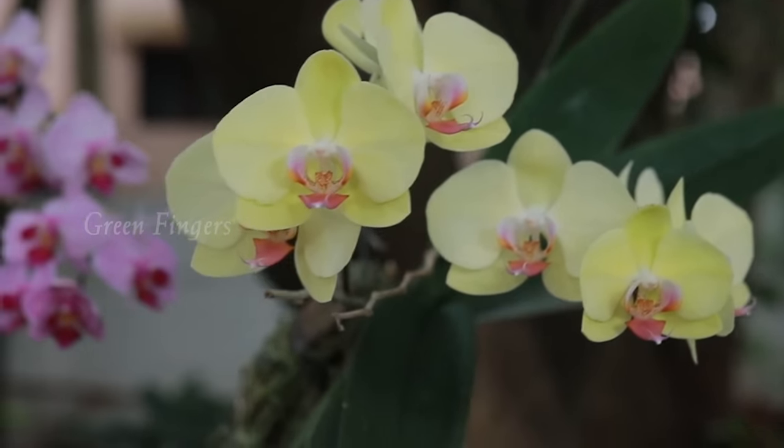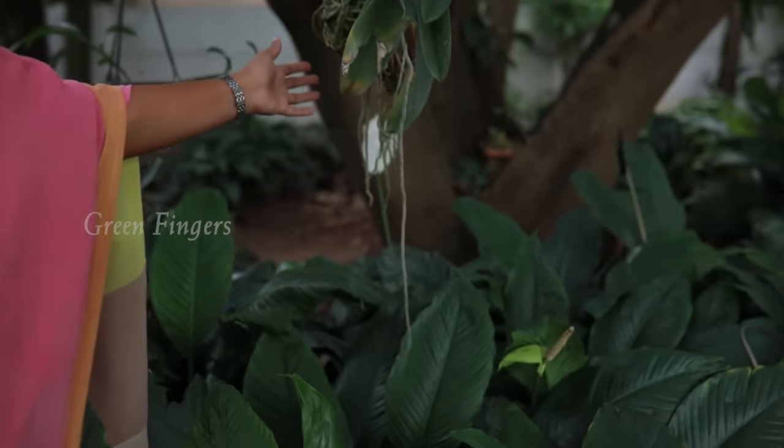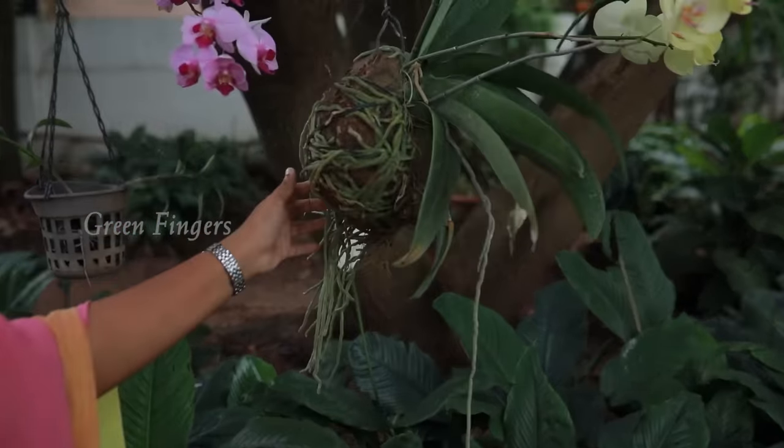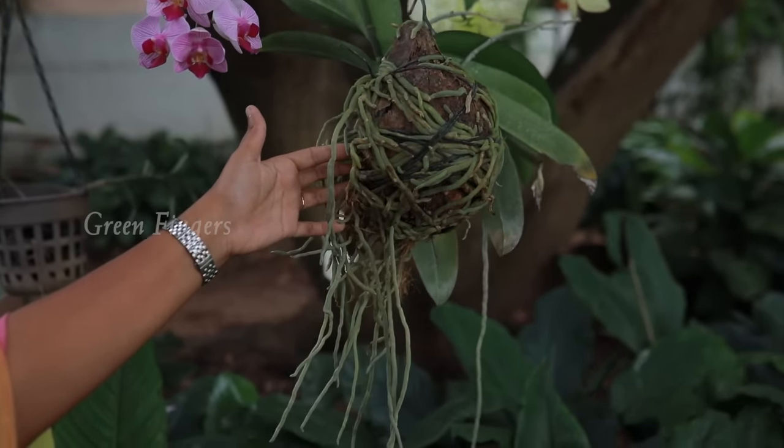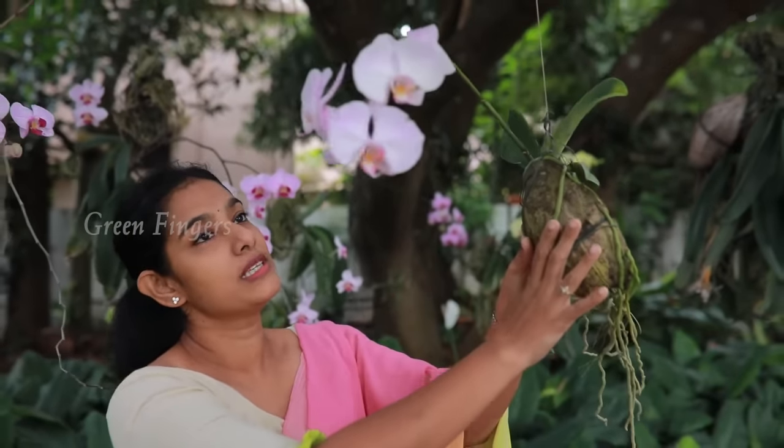You can see the roots of these plants. The roots are so healthy because they are all left like that. Few of the roots have got stuck to the shell. The other roots are like aerial roots. All very healthy roots. This is another Phalaenopsis.